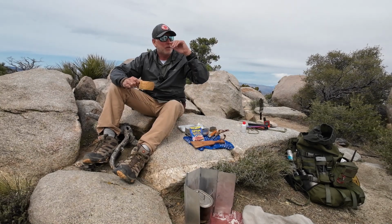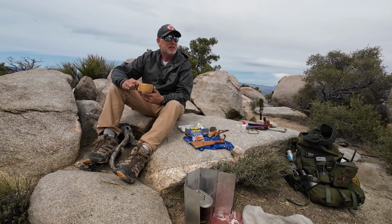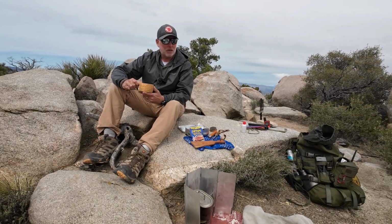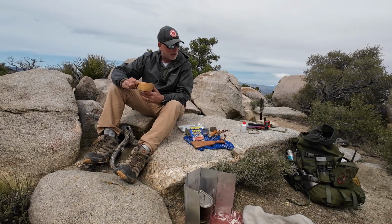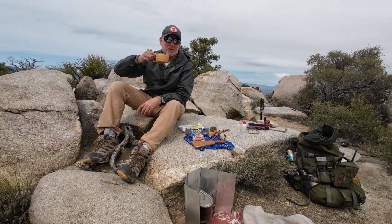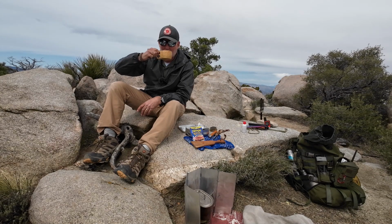There's a good view over this direction. I'll take you over there in a minute, and we'll get a good view of the Salton Sea and areas to the south and the east. But in the meantime, I'm going to take a break. I deserve it. I got to get caught up on my hydration. I'm going to drink my coffee, have a cup of noodles with some Spam in it, maybe drink about 16 ounces of water, maybe more. I think I'm going to save the beer for the ride back.